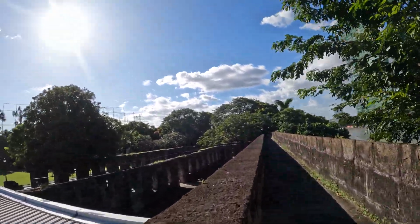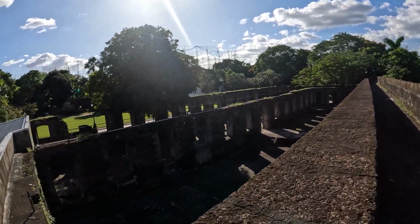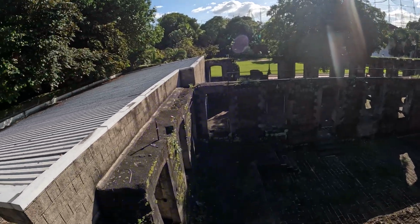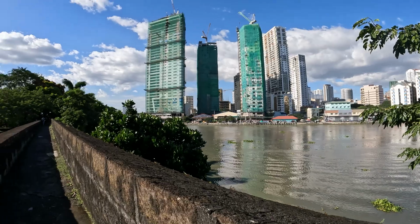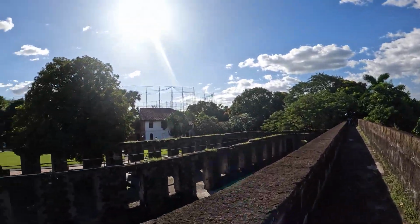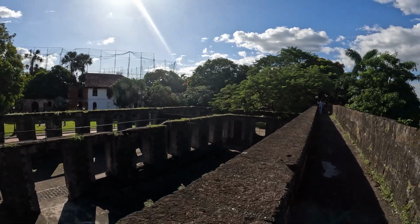So much history. Look at that. So nice. I guess this was like their area where they meet up maybe. I'm not really sure, but I'm just gonna go around and show you guys. And you can see the history, and look at the buildings they saved, because they had a bad earthquake here.